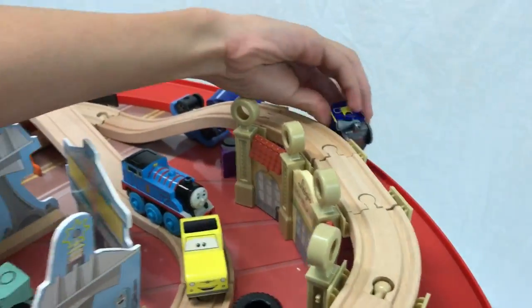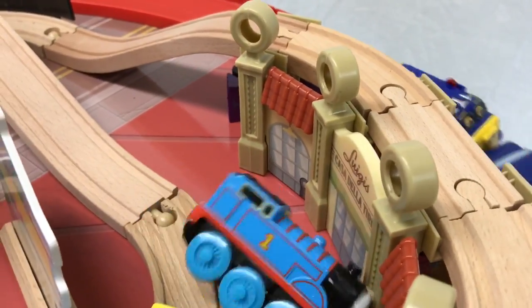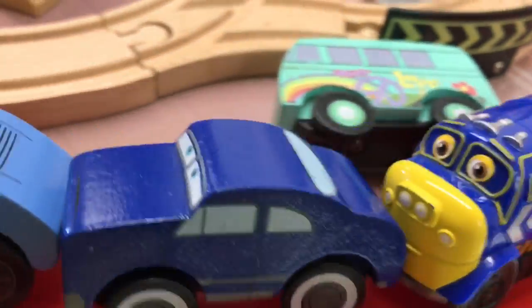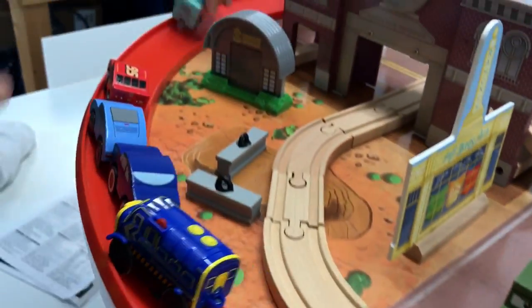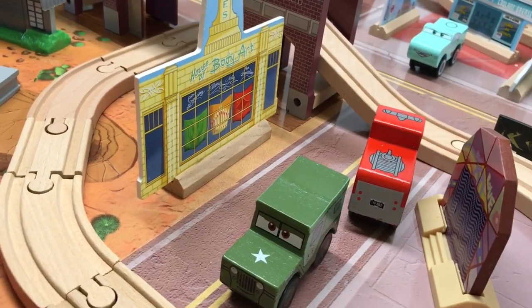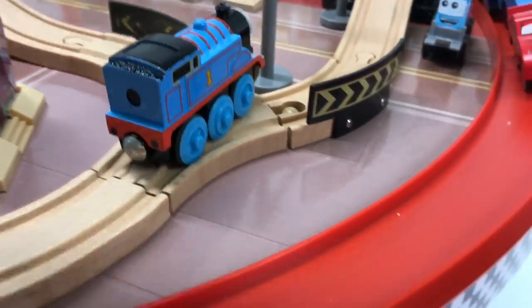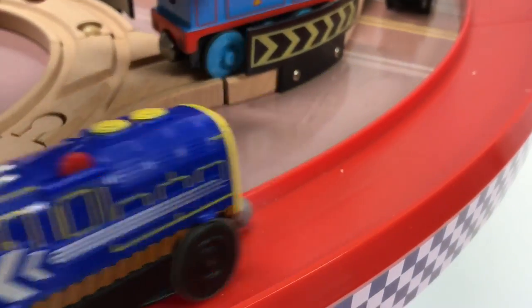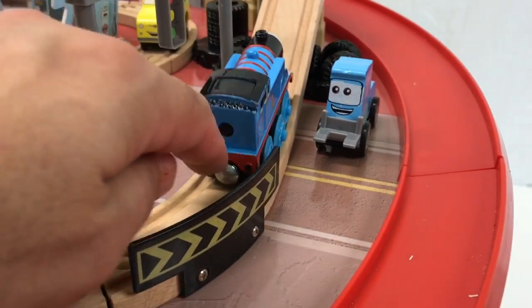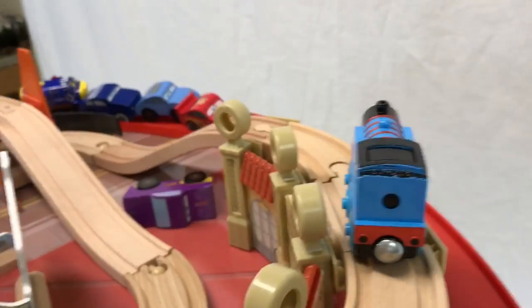Whoa. Scared me. He works really... Hey, put chugging on this. There you go. Now he's too heavy. Yeah, the wooden railway doesn't work good on this. Whoa! Oh! It scared me. It scared me too.